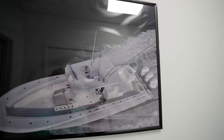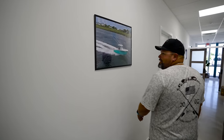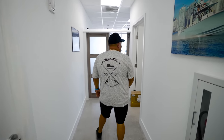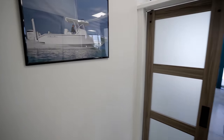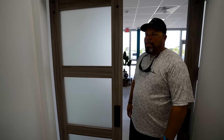Are you in any of these pictures? Maybe. So those are offices here. I think I know this guy. I might know that guy. Let me ask you something. Do you get paid to be like a photo guy?